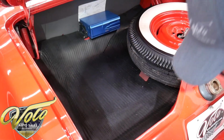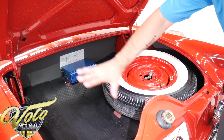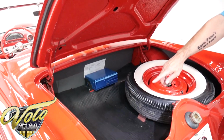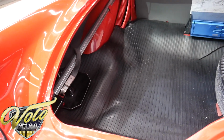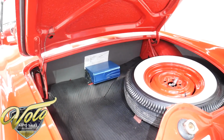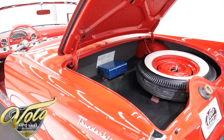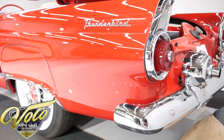But aside from that, look at that beautiful painted ram, nice white wall tire. The whole trunk compartment's painted red. You got the rubber mat. Over here, you have the jack assembly. Looks like it's complete, bolted down the way it's supposed to be. There's the CD changer. There's a remote inside to control that. The latch looks new. The rubber looks new. So real nice finished trunk compartment. This is a really good car, folks.